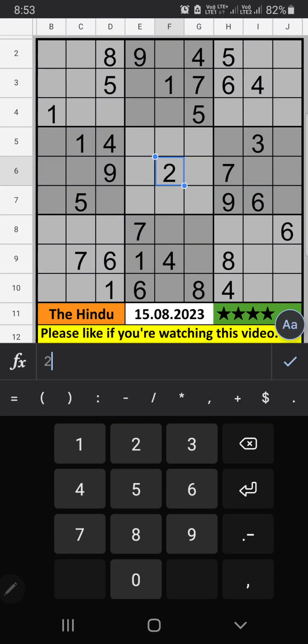Welcome to Sudoku SkVm. I'm going to solve the Hindu newspaper Sudoku puzzle on August 15, 2023, 4-star Sudoku. Second row, third row, on column D, we have 4. So 4 can't come in these cells. Then 4 is confirmed here.